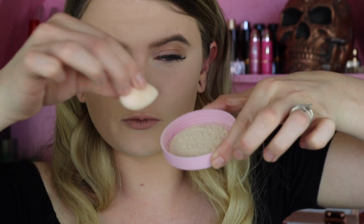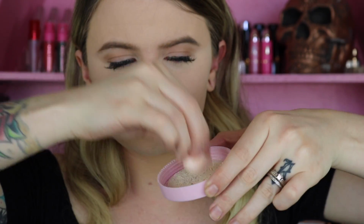So same case, it's fully loaded here in the cap. I'm gonna press in the sponge, go in with some more. There we go, we're getting more coverage here. Press that in. I feel like that helped to build it up a little bit more. Maybe I just got a little bit more of the Colourpop initially. I will be back to a little bit more powder in just a second.